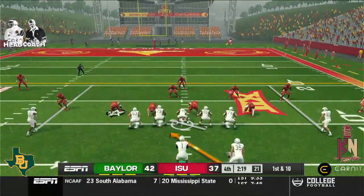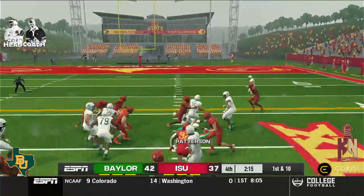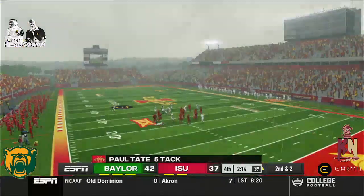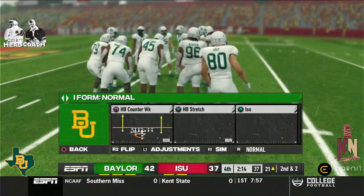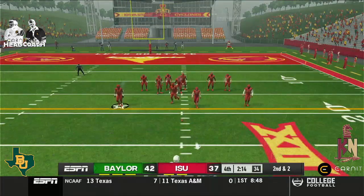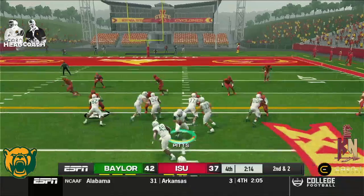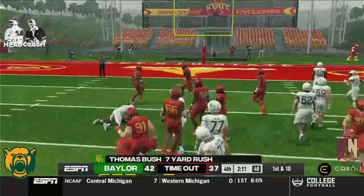Check 59. Mike. Makes it to the 21. Patterson gains 8 yards on that play. Iowa State's going to take their first time out of the half. Here we go. Time right. Check. Nice run, and he's brought down.